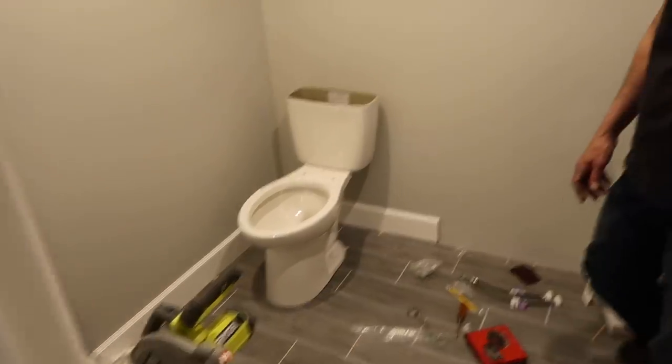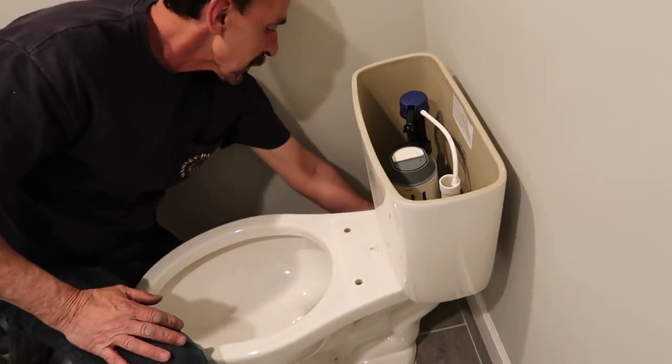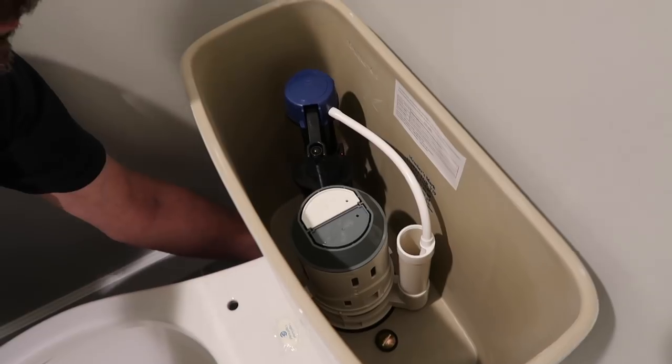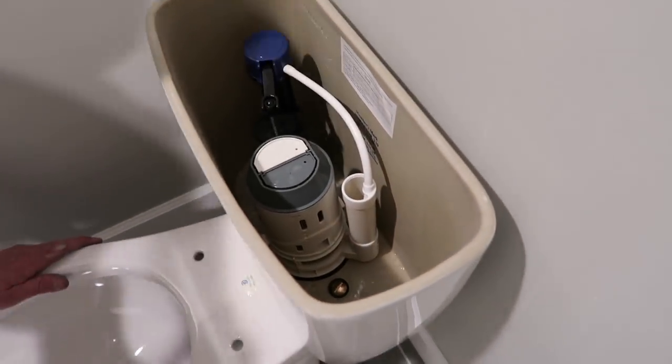Moment of truth. Here we go. Let's see if this holds water and doesn't leak. And here comes the water. Who's nervous? The first water of Christmas. This actually was my Christmas present. Okay, now we'll just check down here for any leaking.